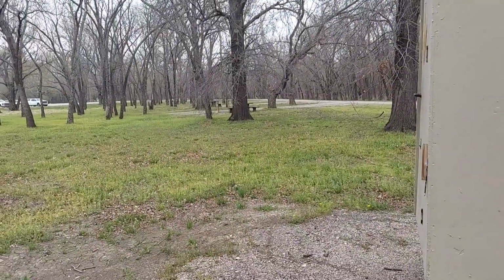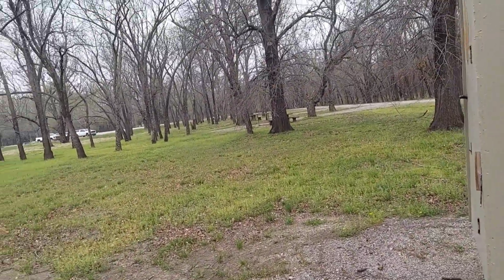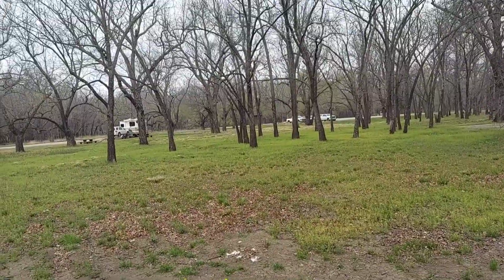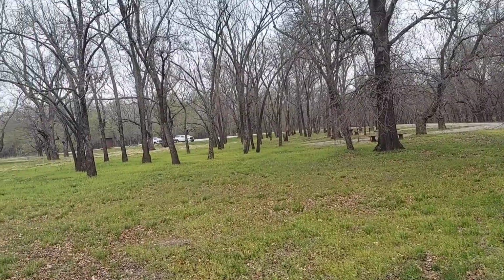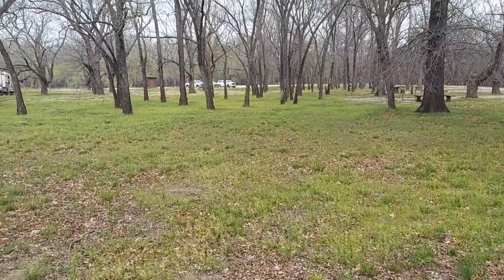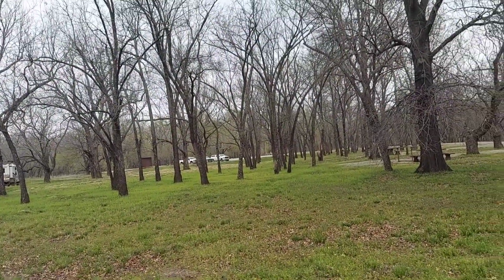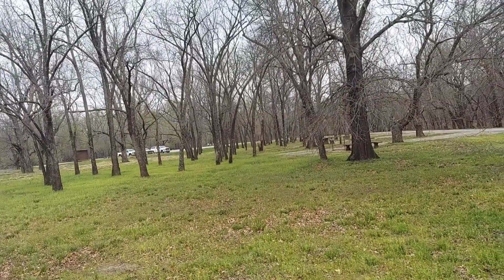2 miles off of Highway 60. Wooded. When these trees have leaves on, your spot's gonna be shaded. I did not notice any trash cans. There is a really, really old-fashioned pit toilet over there. Right over there. Old-fashioned pit toilet. Oklahoma has quite a few of those in their little state parks like this.